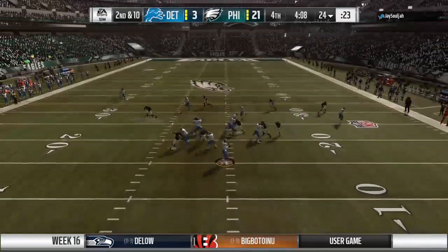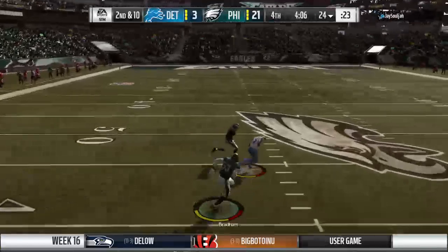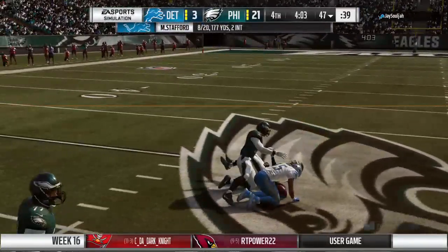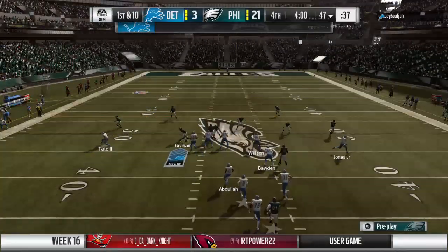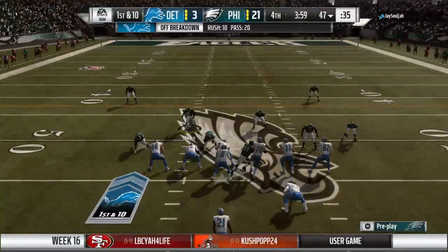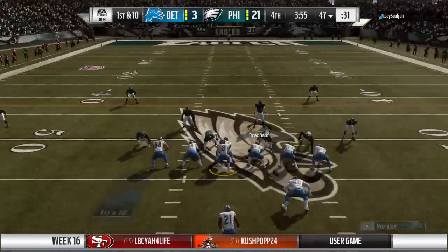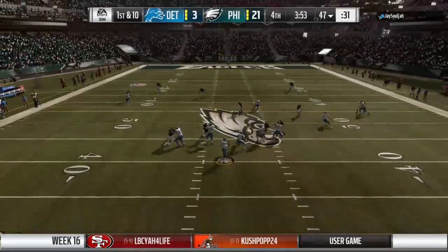On 2nd and 10, Stafford. It's brought in left side by Tate. And they work this well upfield across the 45. 23 yards on the play. Hard to believe his first catch of the game defensively. They bottled him up. That's why they're well on their way to victory.